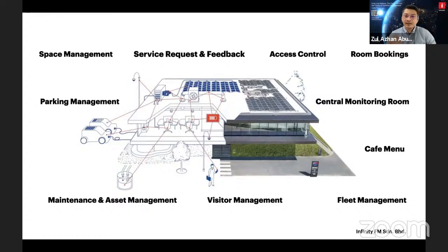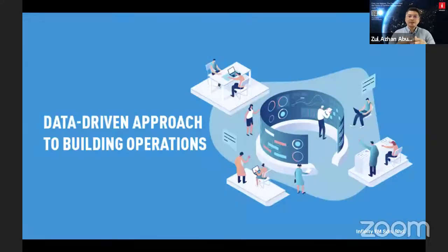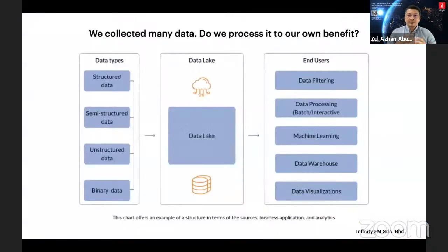So as part of this, apart from this, the user experience in the building also needs to be improved further, because people are expecting more and more from building usage. So the only way to go from this is to have a data-driven approach for building operations. This is a simple diagram where a lot of businesses, FM is not unique to this, adopt the big data approach for their business decisions.